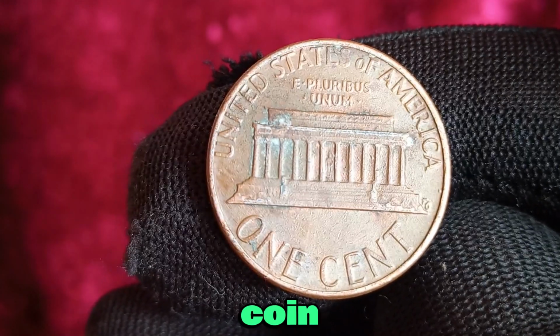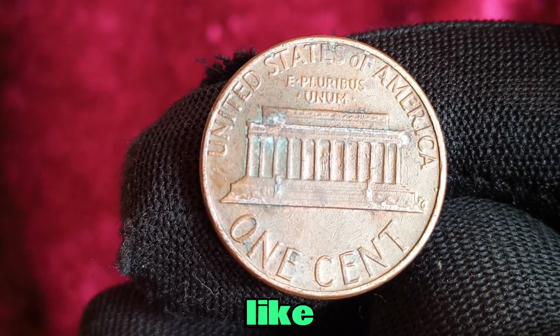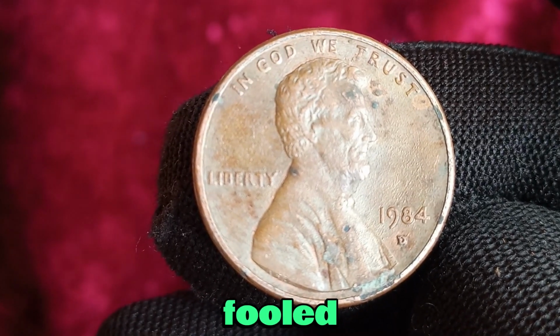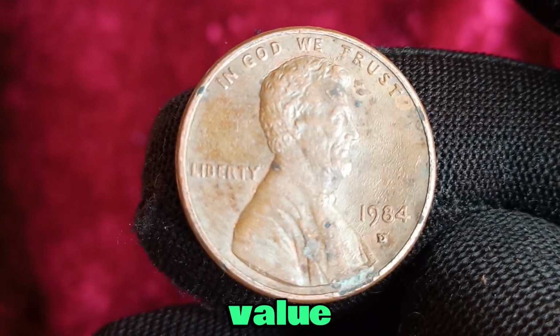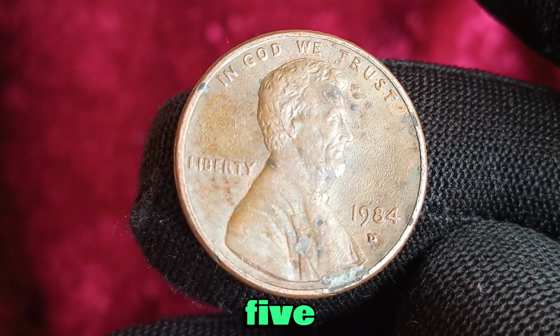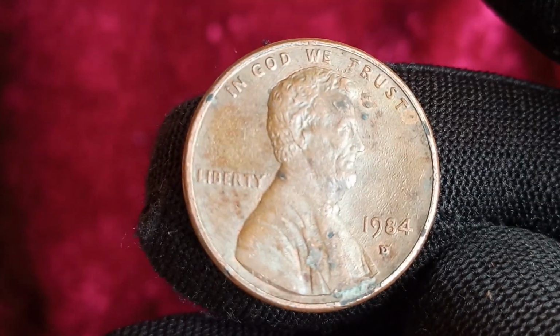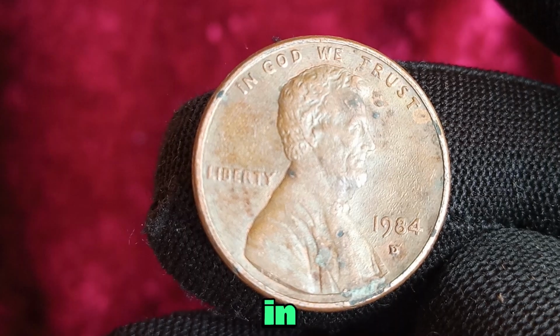There you have it, coin lovers. The 1984 D Lincoln penny might look like just another cent, but don't be fooled, this little coin could hold massive value, from common errors to extraordinary rarities like the $585,334 penny. The possibilities are real. The next valuable coin could be in your hand right now.